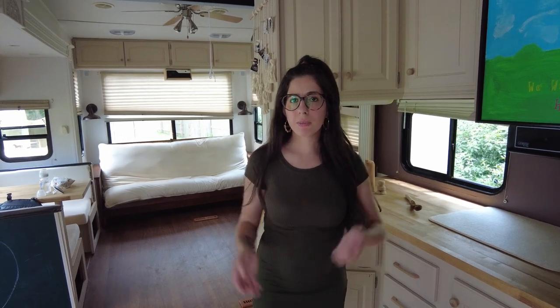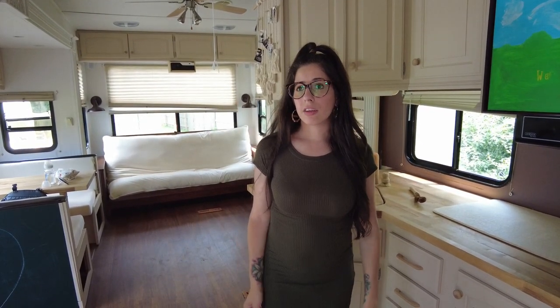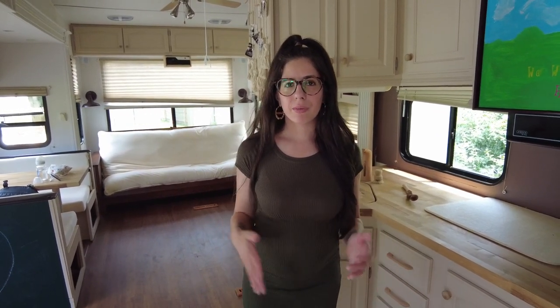This is our home away from home, and we really considered moving into it full time. It's still something we might consider in the future, but as of right now, it's just like our second little home, and we love it.